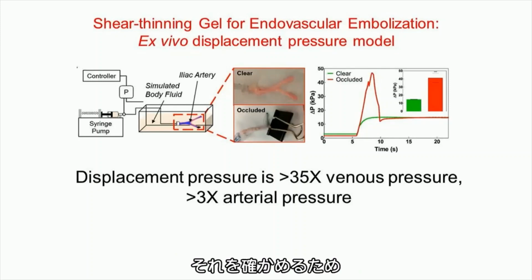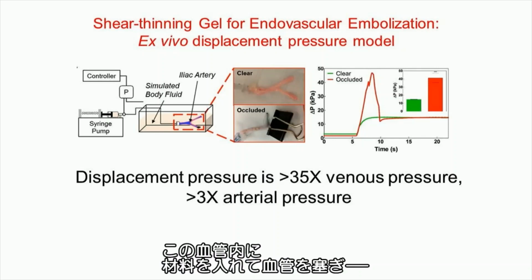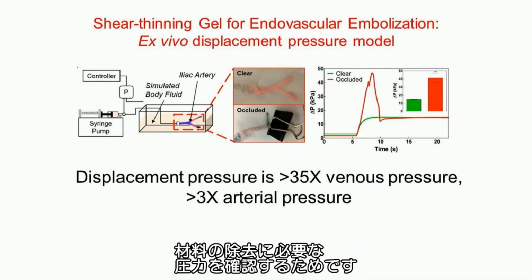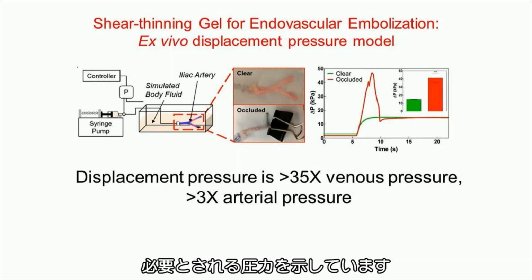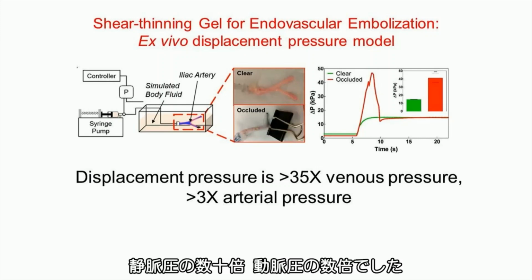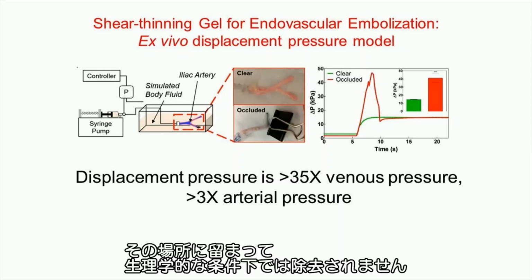Now, this is good for treating a rodent, but how would it actually work in larger blood vessels? To do that, we then do the next thing, which is prepare ex vivo experiments. Here, we can take blood vessels, in this case from pigs, and see how well this material performs. In the middle, you can see the pig blood vessel. We put the material inside this blood vessel to occlude it, and then we pressurize behind it. We put in a pump and a pressurized system to see how much pressure you need to dislodge the material. On the right-hand side, when you look at the amount of pressure required, you need pressure that's many times the venous pressure and multiple times the arterial pressure to dislodge the material. So if you put the material inside these blood vessels, it stays there and is not dislodged under physiological conditions.